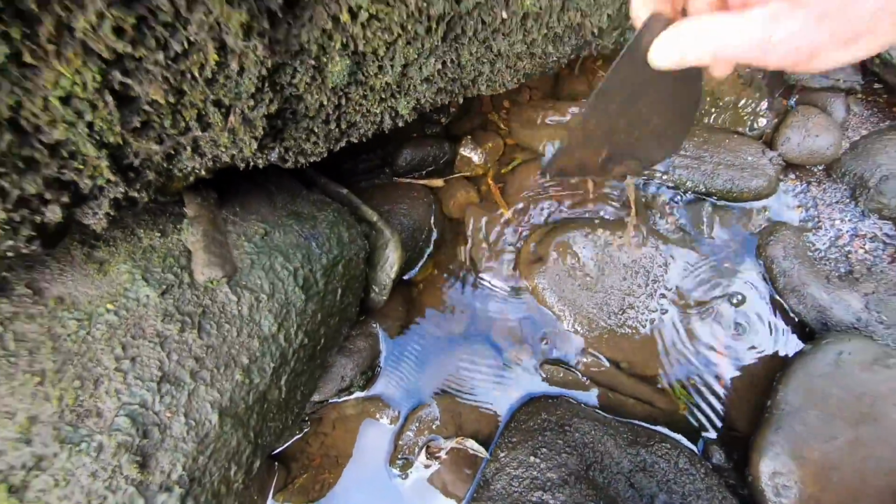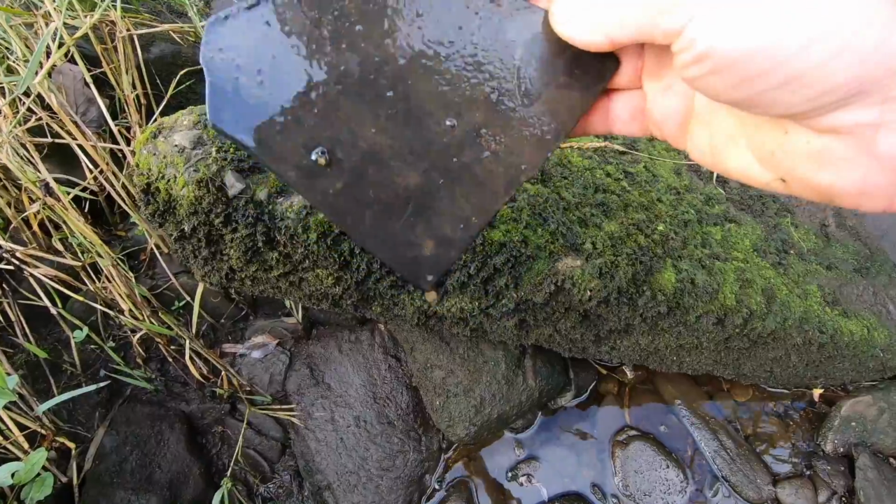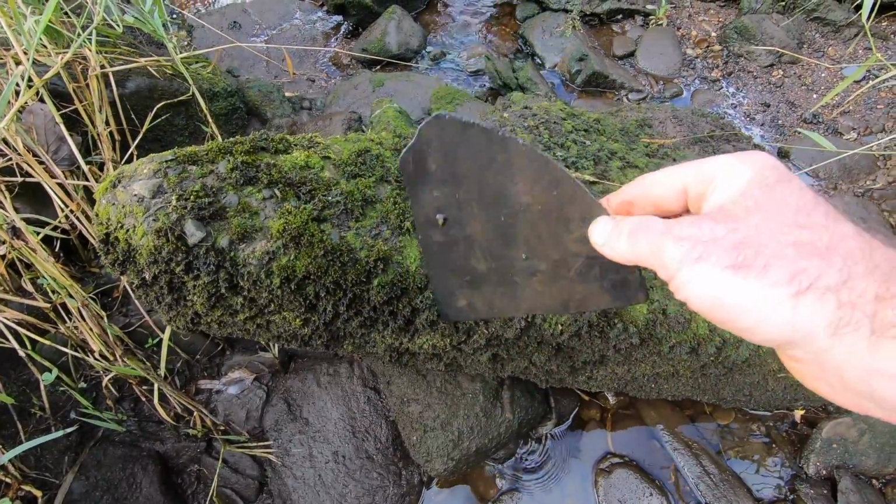Looky! Yeah, it looks like an old record, doesn't it? Pretty bad shape, though. I don't think we'll ever be able to listen to that one.